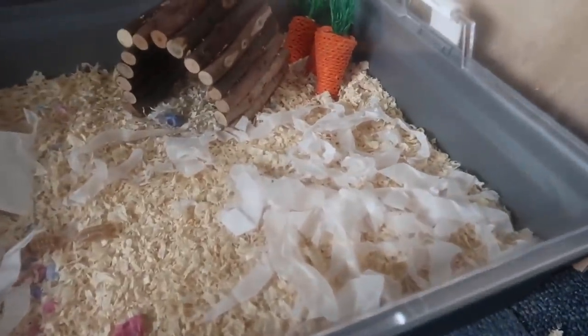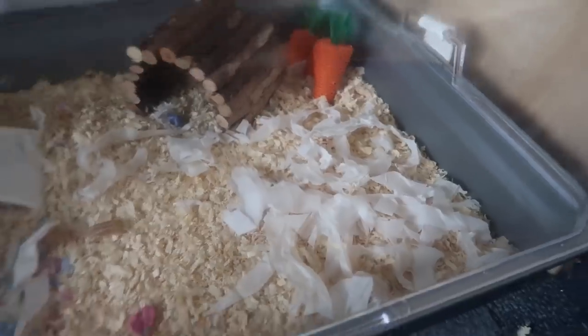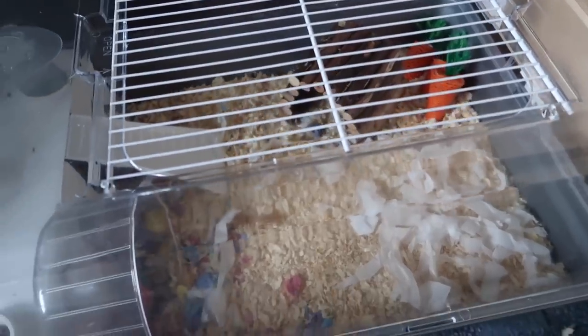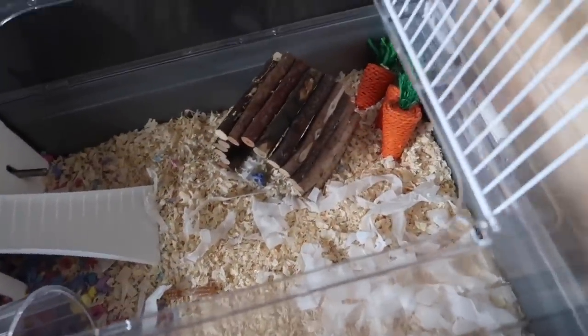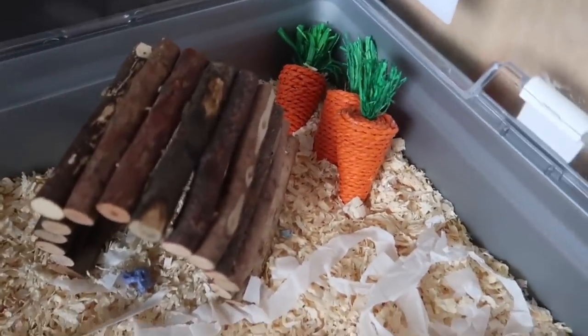So I put some of the tissue that I brought with me into the cage. I'm going to pick some of that up and put it into the carrier. And I'm also going to take some of the bedding out of this cage and put it into the carrier also, even though there's bedding in there already. I'm just going to mix it up because then it's a familiar scent for her. So within this cage, I think I'm going to take the bendy bridge and the carrot.